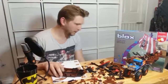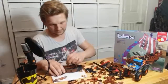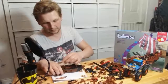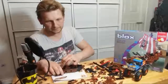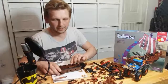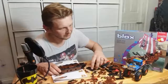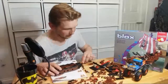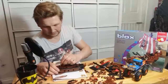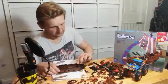Oh my gosh, I'm dropping everything. I'm just adding quite a lot of pieces around the edges here. I'll show you what I've been doing in a sec, once I've done a complete lap around the top. If I can find the parts I need. There we go. There's one more L shape in the corner.